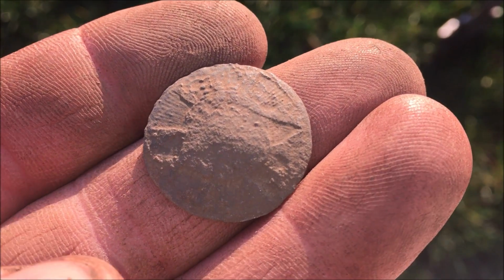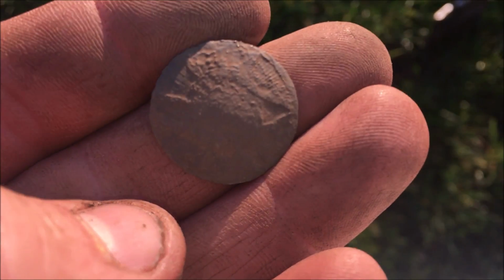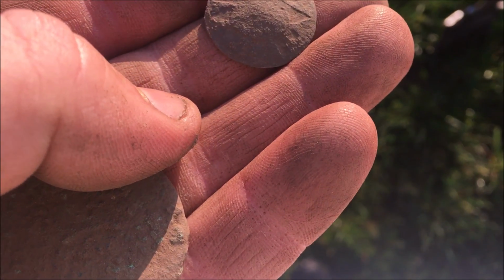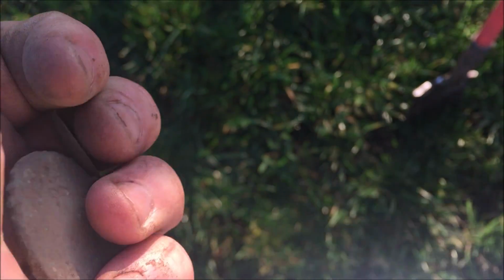Well, Andy's found this button. We think it's a military button. It looks to have a crown on it. Don't know what anybody's thoughts are on it. If anybody can let me know if it's a military button or not. It's quite a hard one to see, so we'll try and get it cleaned up and get a picture for you. He's also found this big penny.